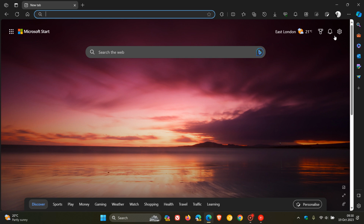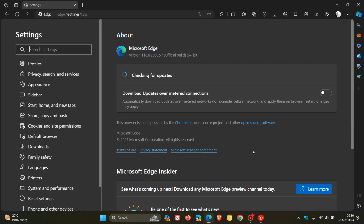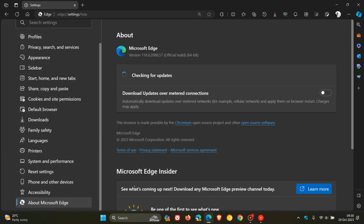Now, to double check, as always, we head to our main menu, help and feedback, about Microsoft Edge. And just on a side note, another way you can get to the About page to check for updates is just to head to your profile, in case you're unaware, click on the gear icon, and then head down to About Microsoft Edge. Now, the latest version in bold, 118.0.2088.57, that point release bumped up from 0.46 to 0.57.